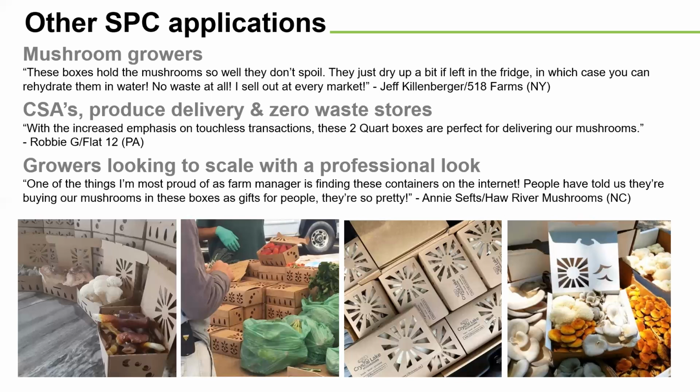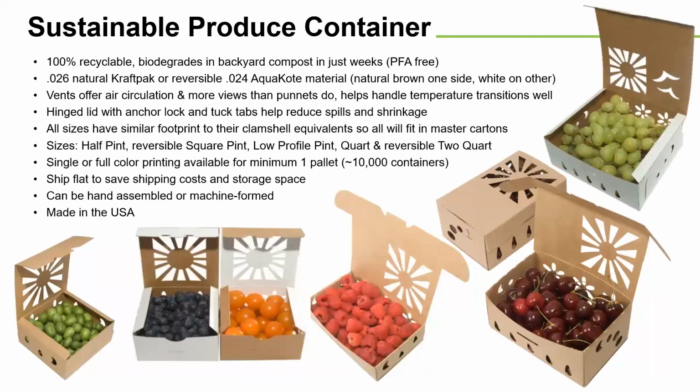So this is a quick summary of everything about the sustainable produce container. It is 100% recyclable and will biodegrade in mere weeks in a backyard compost. It is also PFAS free. They're made of either a thick kraft pack, like a bakery box, or the reversible aqua coat material that comes brown on one side, white on the other, which makes it kind of nice to organize your produce and what you put in it.